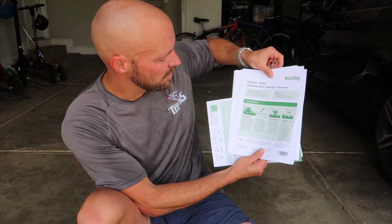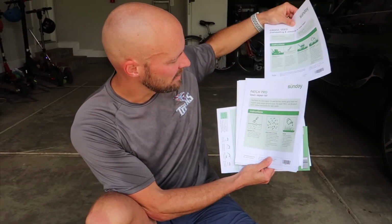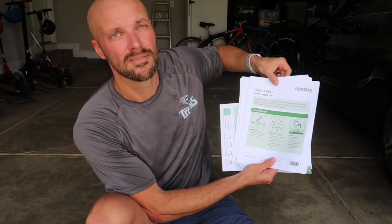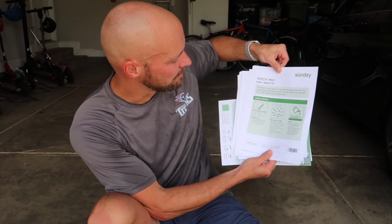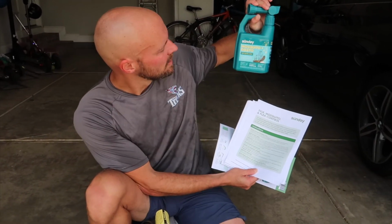Grass seeding, when to do it. Preparing your yard, how much you should put on. Patch Pro kit, we told you about that, we got that as well. Forgot to tell you about this one. Tick, mosquito, and flea control. We do have that in here too. I think I pulled that out and then I said, ooh, I forgot to tell you about that one.